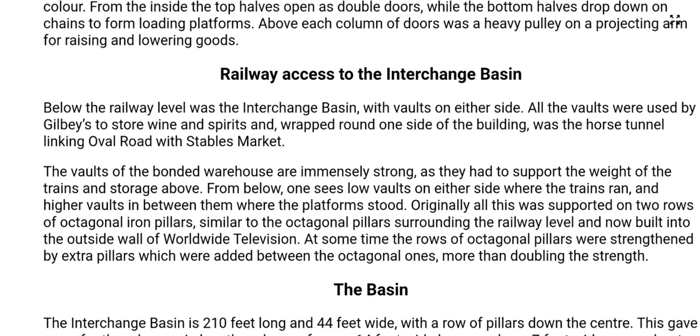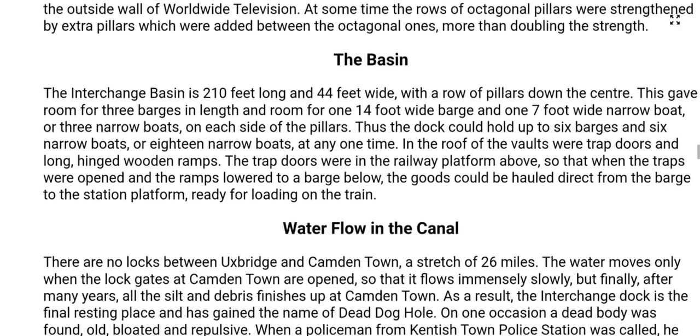But below the railway was the interchange basin with vaults on either side. So that's where we entered. So we went on the left-hand side. So you can pause and read all this. I'll just put it in there.